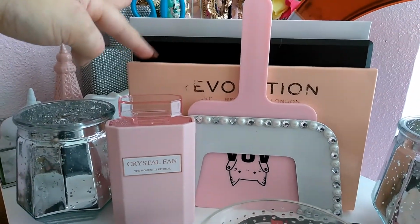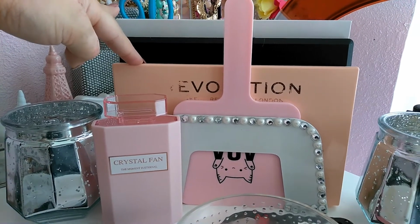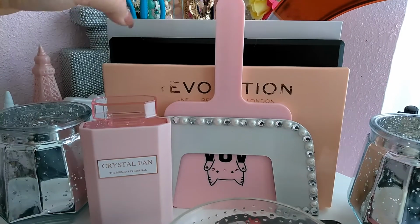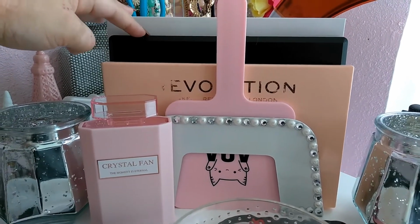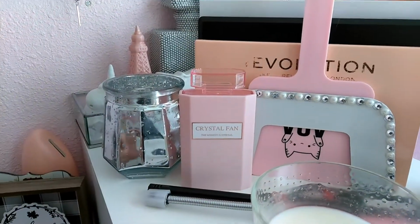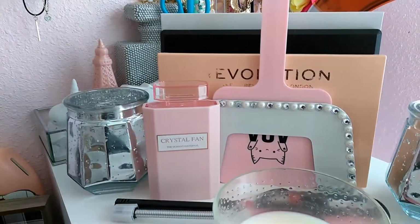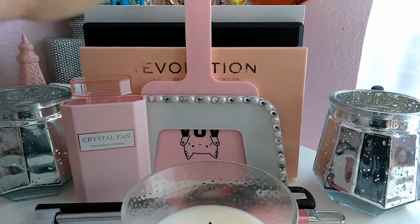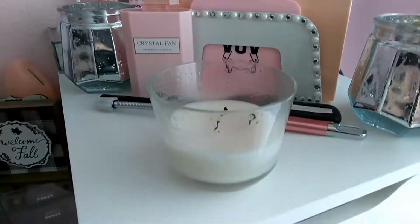I have the Makeup Revolution and Emily Noel collaboration called The Wants, Morphe 3502 Second Nature palette, and then the original Jaclyn Hill palette. I thought that kind of fit with the theme of my room. It's neutral black and white. And then my AOA Studio handy dandy mirror that just kind of sits up top. I don't know where to put that thing.